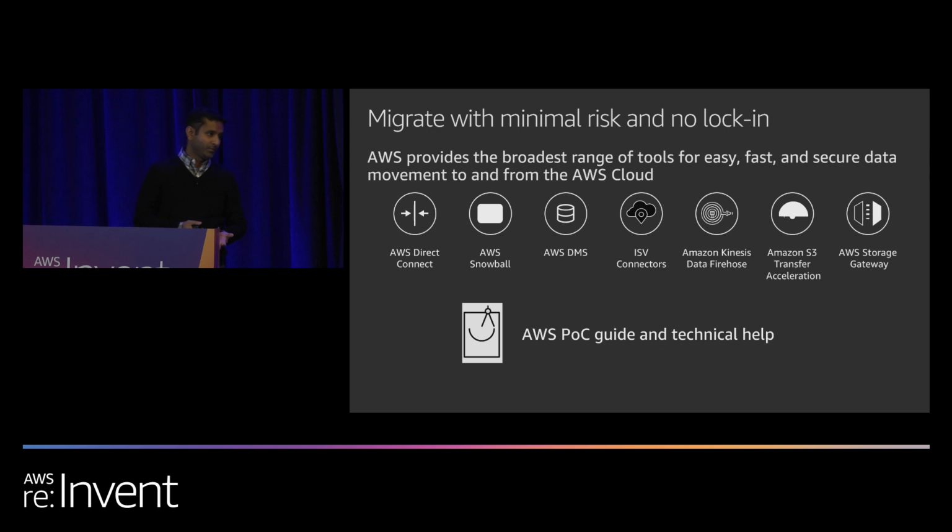They may actually want to ship that data on a Snowball, which is essentially a device about the size of a suitcase, right? You upload that data, ship it over to Amazon, and we're able to then upload that into S3 and take it from there, right? You have lots of options.